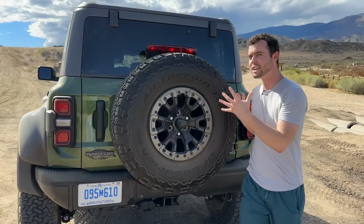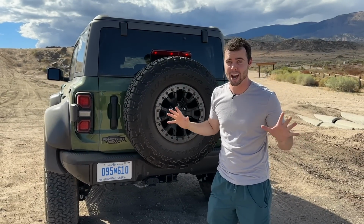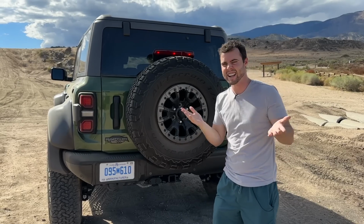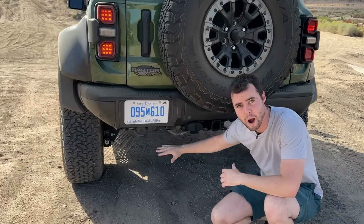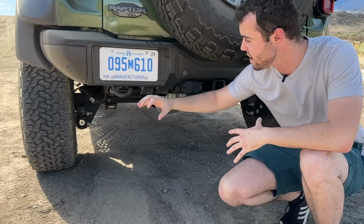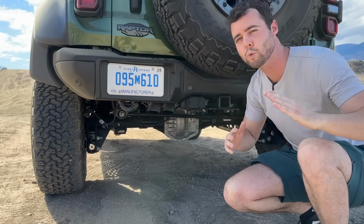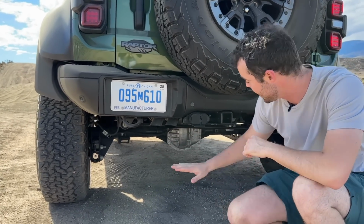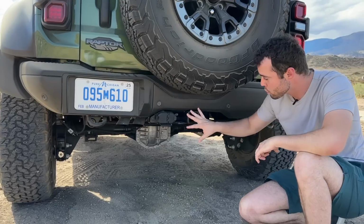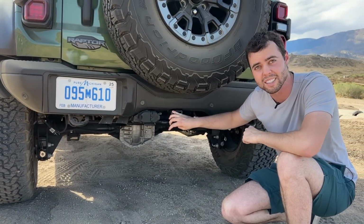Now, as cool as it looks, it does make your rear view visibility absolutely atrocious. But trade-offs, I think I'd take the 37s. Now, coming down here, you'll notice the tailpipes aren't sticking out like the F-150 Raptor. They're kind of tucked away and hidden. That's so if you're going up a really steep incline, the tailpipes don't drag or catch on anything. Now, we've also got a reinforced tow hook. It can actually tow 1,000 pounds more than the standard Bronco.